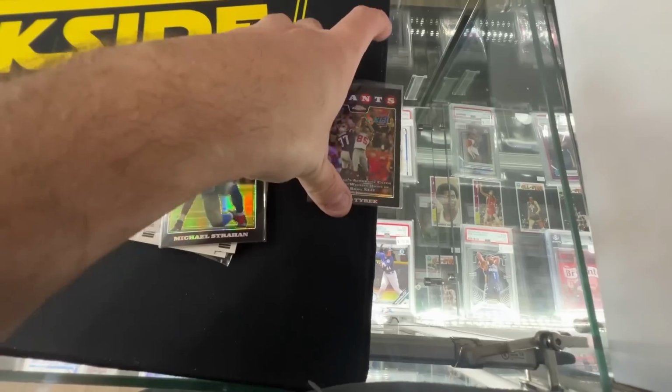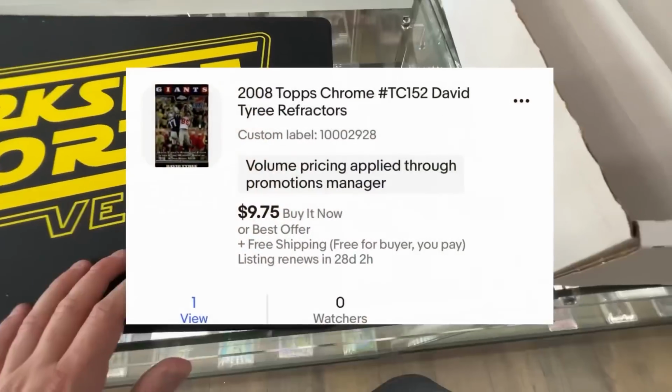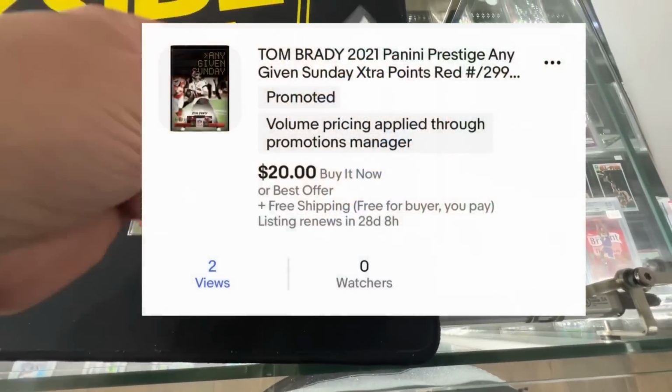I ended up putting this Michael Strahan back. Pretty cool. But this one I definitely got. David Tyree, the catch from the Super Bowl back in the day. That one I think I posted at $7 or $8. This is a great card at 50 cents. This is a Tom Brady numbered to 299. When I posted it, it was the lowest on eBay at $20.